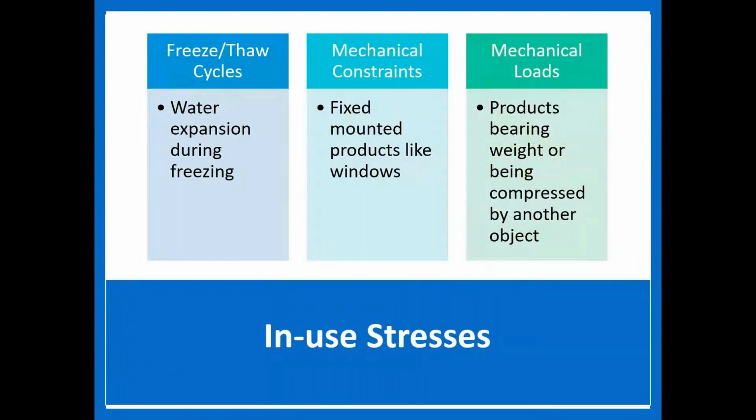Okay, and then in-use stresses, just a couple examples. In areas where it gets cold enough to go through a freeze and thaw cycle, here in Michigan, it gets cold enough that the water can expand when it's freezing. That's going to cause stress to our part, which could also cause it to fail prematurely.